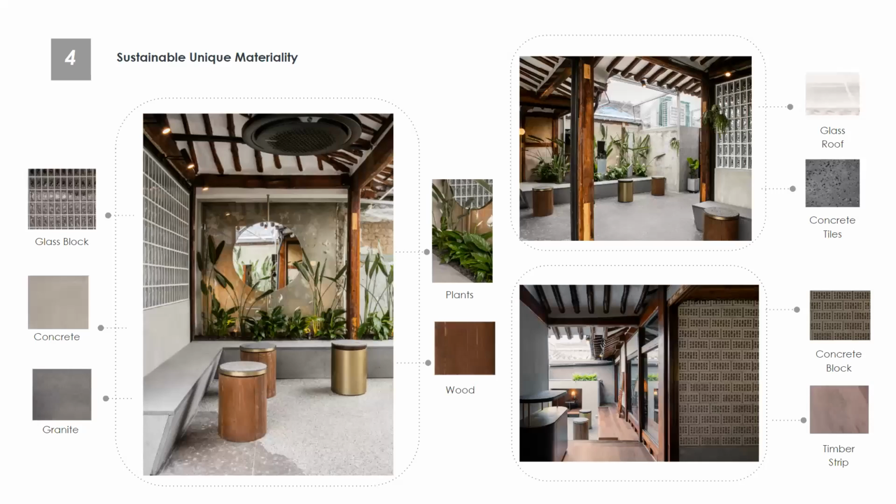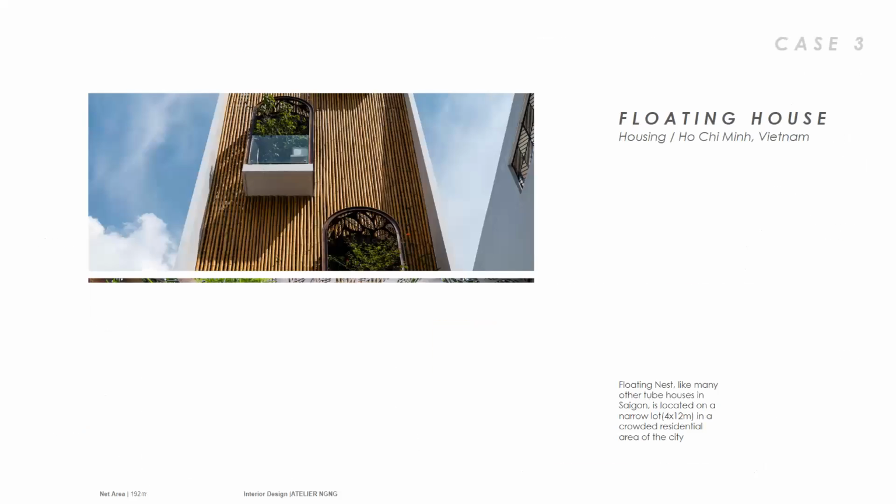Now, here are some other materials that they use that are sustainable. So firstly, they have the glass block, the concrete, and then the granite seating, the plants, and then the wood furniture, and then the glass roof, along with the concrete tiles wall, and the concrete block wall, and also timber strips that run around the flooring.